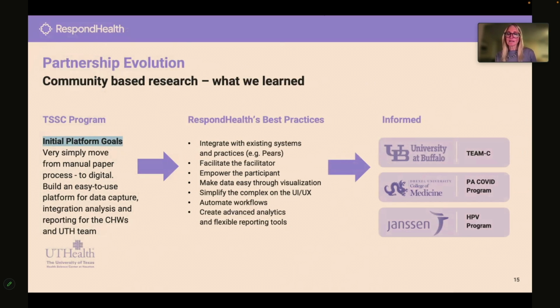Simplify the complex on the UI UX. Make things simple. 5 questions, not 20, not 200. A lot of investigators want 200. You can usually distill it down to the most important things that people need to know. Automate as much as possible in those workflows. And I think the really important empowering thing now that's emerging is advanced analytical tools that can allow us to automate responses using AI and event-driven architecture.